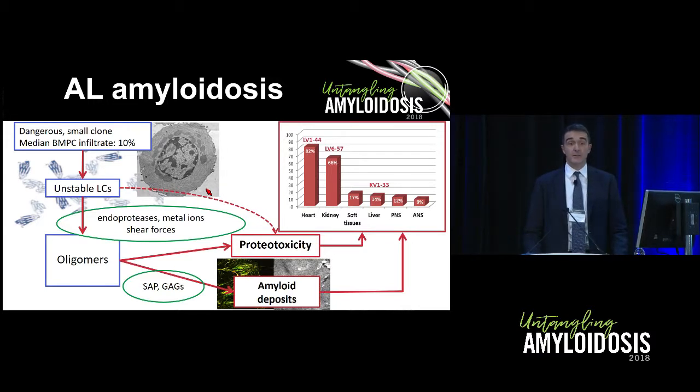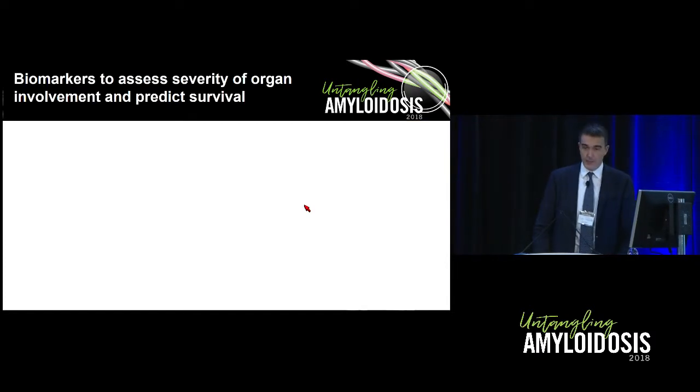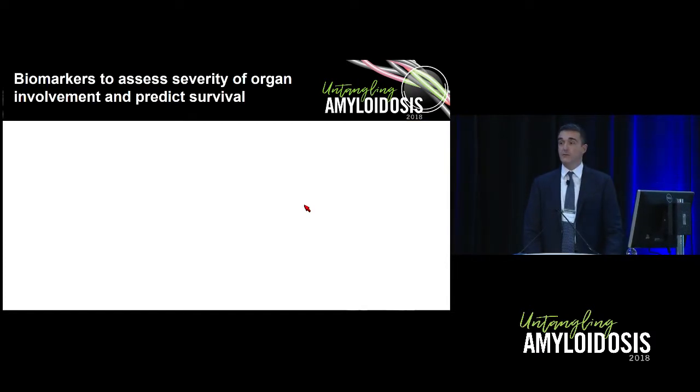The two most commonly involved organs are the heart and the kidney, as you can see here from the Pavia series, followed by the soft tissues, liver, and autonomic and peripheral nervous system. Of course, the clinical presentation and the severity of the disease is strictly dependent on the type and severity of organ involvement. And luckily, we have powerful tools to evaluate the severity of this disease.